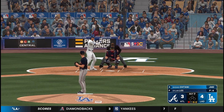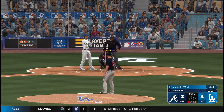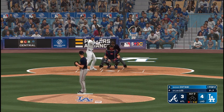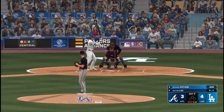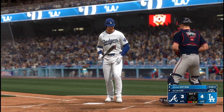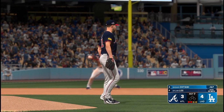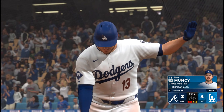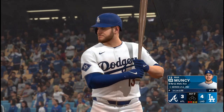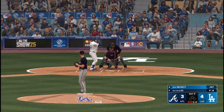That one missed. 1-2. Got him looking. That's a strikeout. Two outs, bases empty. Max Muncy steps to the plate for the Dodgers. A walk and a pair of strikeouts.